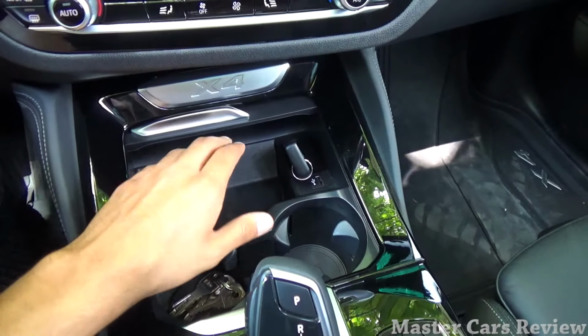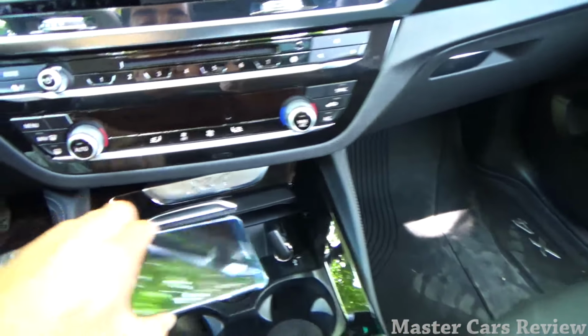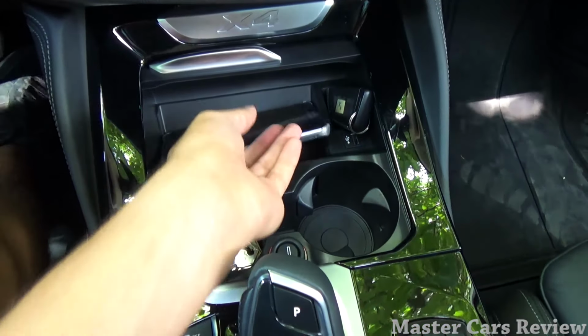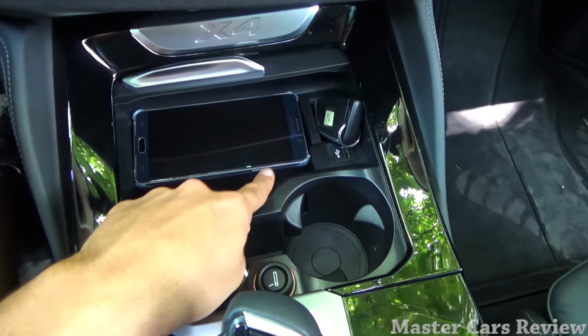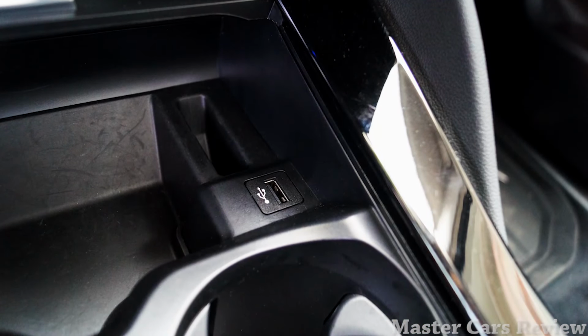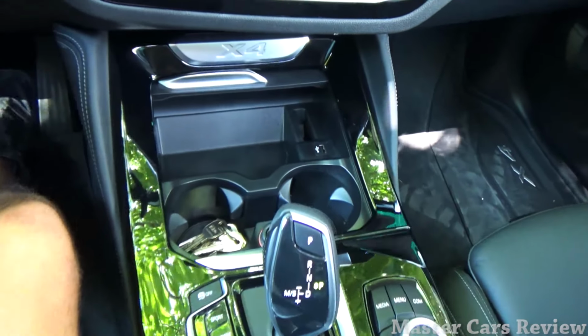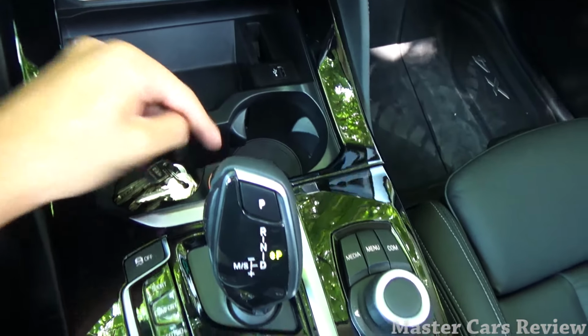Now you have a storage space beneath that, but I know it's kind of small. For example, I'm getting my phone, it doesn't fit quite well. I mean, as you can see, it doesn't fit in quite well. I don't know why. And then you have a small cubby space, maybe to put your key. You have one USB port here. And then right here you have 2 cup holders with a 12-volt power outlet.